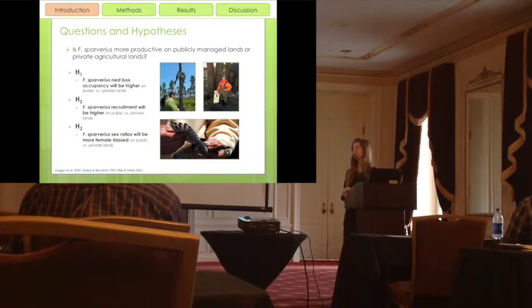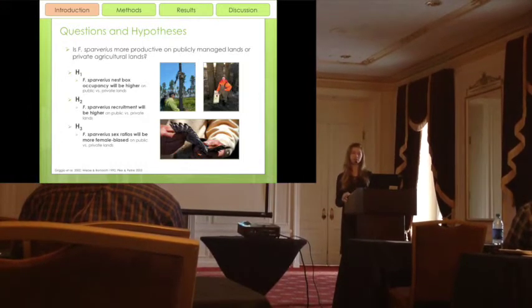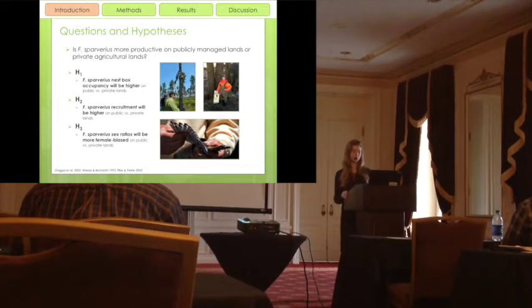A study by Grigio et al. in 2002 suggested that you are more likely to see female-biased sex ratios in environments that favor the kestrels and provide them with more resources for survival.